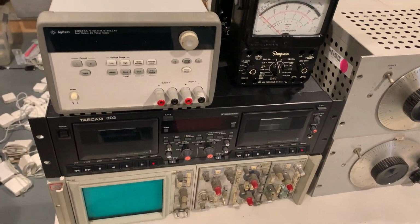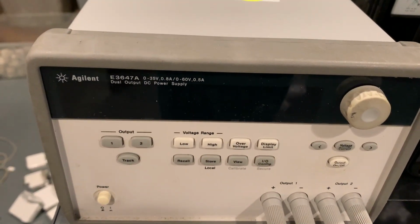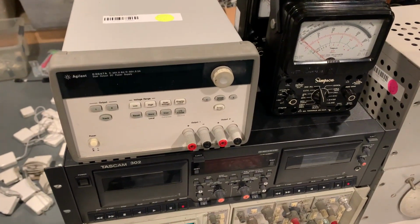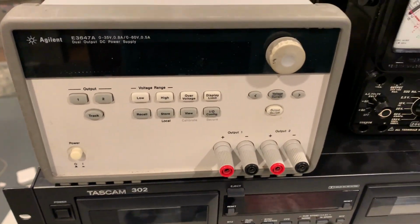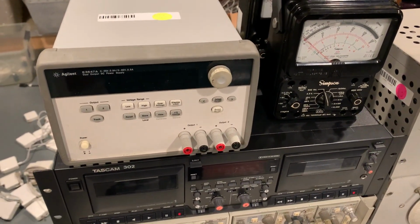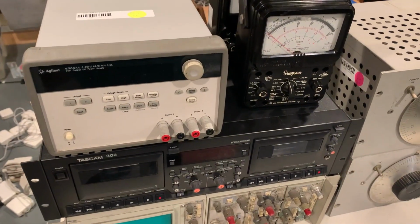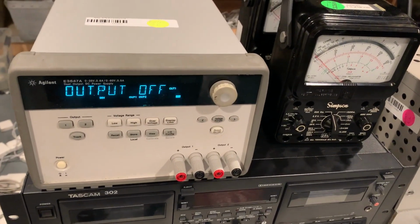So anyway, to start out, we will look at the Agilent E3647A dual output power supply. I looked this guy up. It goes for like $1,000, and what it does is it serves as a power supply for basically anything. If you're smart enough to know how to use it, which I'm certainly not, it can basically be a power supply for whatever you need. So if you have piles of laptops that you don't have chargers for, you can set it appropriately and it'll power them on. So a very, very useful device if you have that kind of a need. And there we go. It is on.